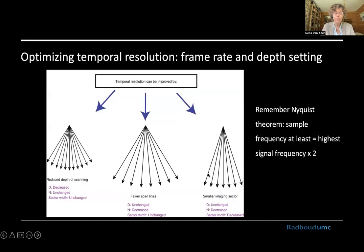So that sounds interesting. But what do you need? Well, at first, you really need to optimize temporal resolution. So you want the highest frame rate you can possibly get. And that usually means the lowest depth setting, so the machine can use all the ultrasound to get a good frame rate. And you can also improve temporal resolution by, for example, removing scan lines. But then again, the temporal resolution will be better, but the spatial resolution will get less. So several tricks, and you might want to optimize them for use in your practice and research.